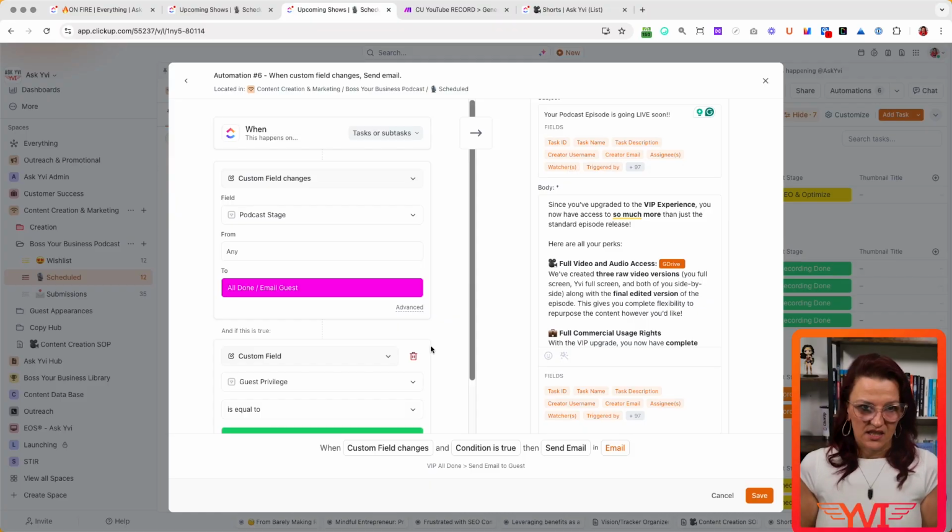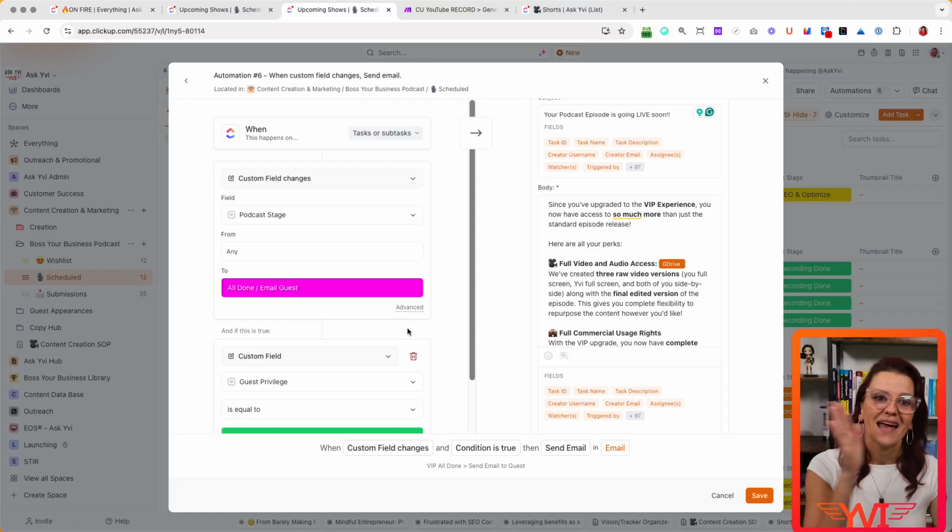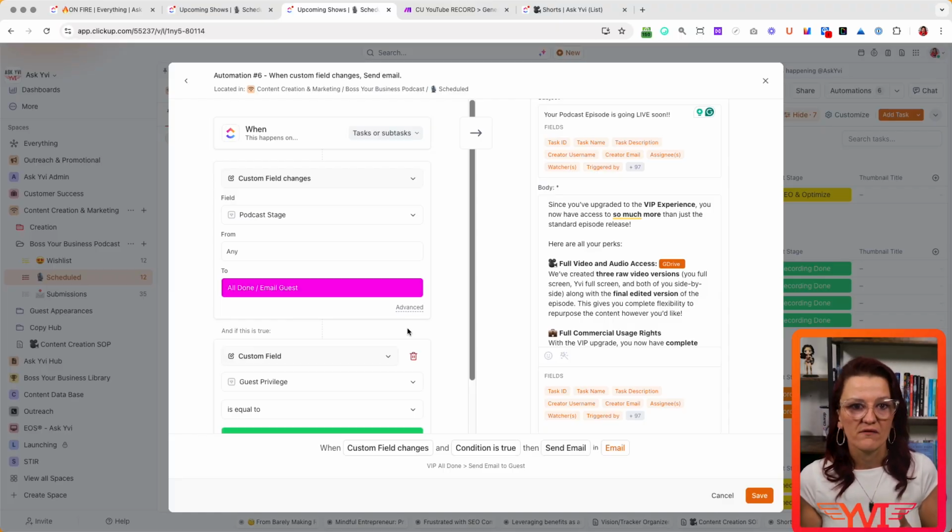You're already running the process in here. It makes you so much more productive and the process is so much more efficient setting up an automation. As you can see right here, when we are all done in our production and the email needs to get out, we have an automation based on this podcast stage. Stage, not status. If you don't know what I'm talking about, search status versus stages. I'll explain it all. We also have an additional filtering if it's one of our VIP guests or if it is one of our standard guests.